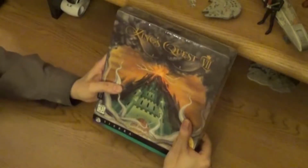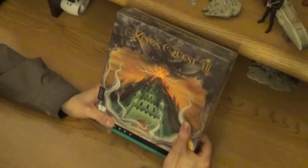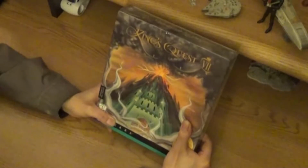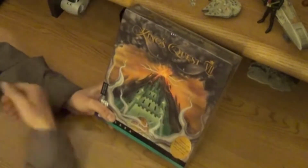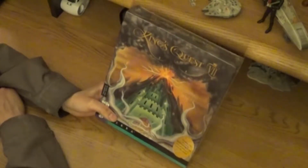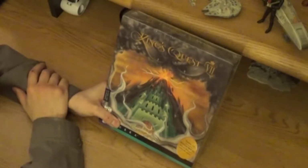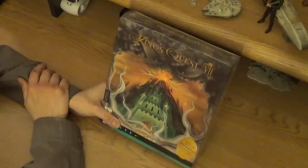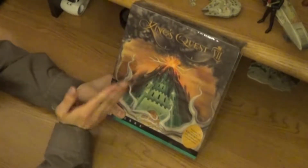Now, I know that a lot of collectors, quite a few in the Sierra gaming community on Facebook and whatnot, really don't like when people open up sealed retro games like this, and I can understand why, because there are a lot of collectors who want to keep their items pristine. It's more about the collection and the collector value than, well, what's inside.